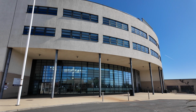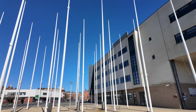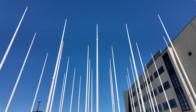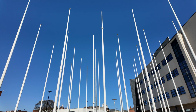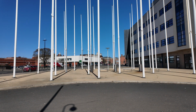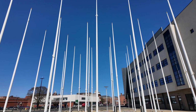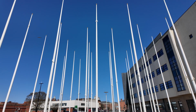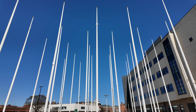Next to Hartlepool College of Further Education are all these flagpoles. I've counted 29 of them. I'm not too sure on the relevance of why there's 29 flagpoles outside here. They are an impressive sight, but none of them have any flags on. If you know why, let me know in the comments please, because I'm confused.